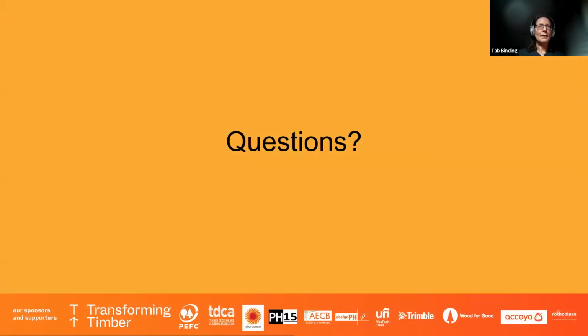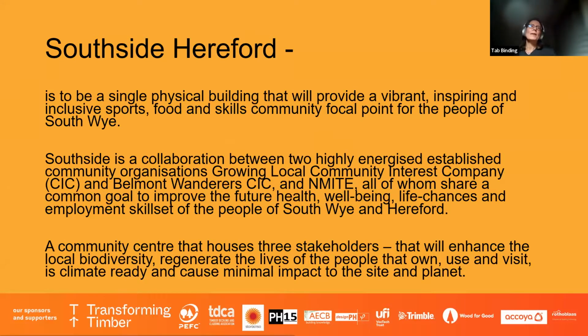So, Southside Hereford is to be a single physical building that will provide a vibrant, inspiring and inclusive sports, food and skills community focal point for the people of South Wye. It's for the collaboration of the 3 stakeholders, all of whom share a common goal to improve the future health, well-being, life chances and employment skill sets of the people of South Wye and Hereford. The community centre that houses the 3 stakeholders will enhance the local biodiversity and regenerate the lives of the people that own, use and visit it. It needs to be climate ready and cause minimal impact to the site and to the planet.